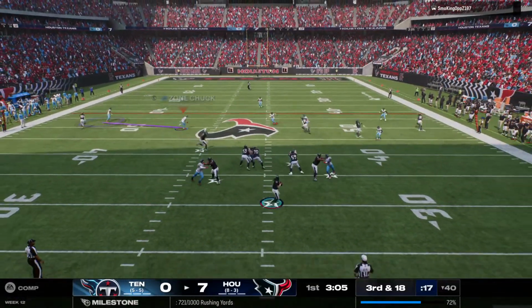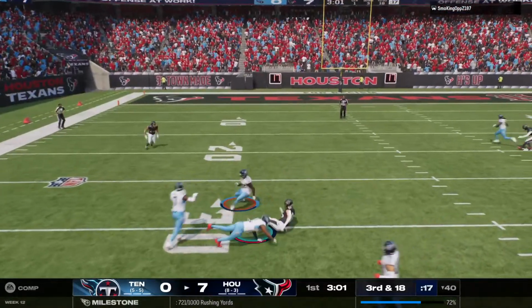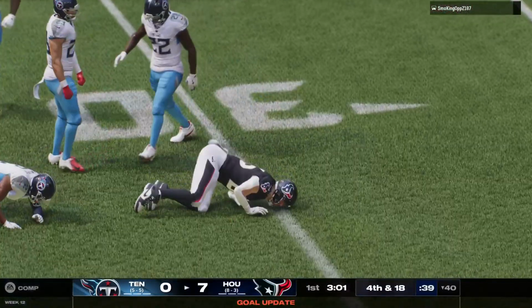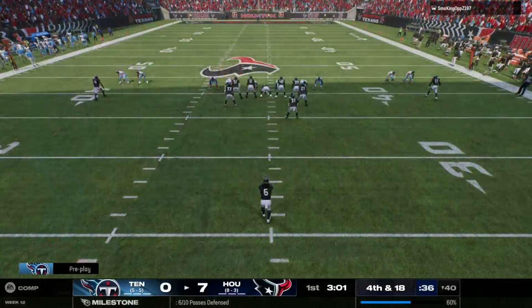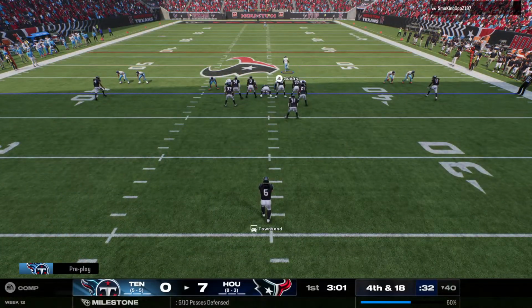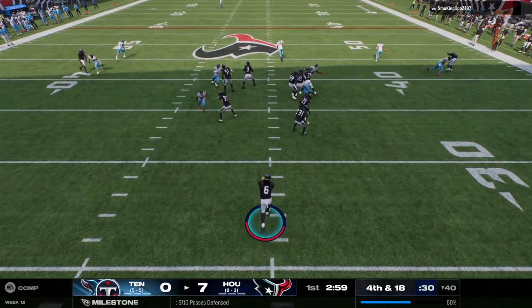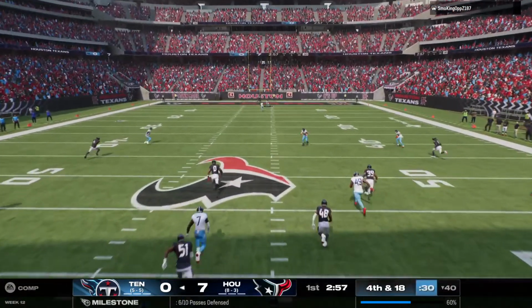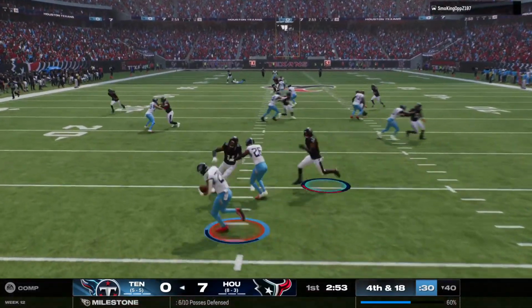On third and long, it's Stroud. That one is incomplete. Couldn't hang on through the contact. It arrived as the ball did to break things up. And that brings up 4th and long. Punt team is on now, and they get this away. He takes it at the 4.